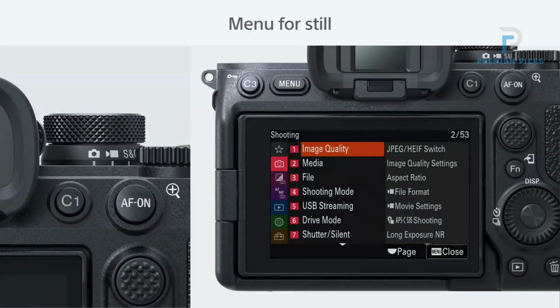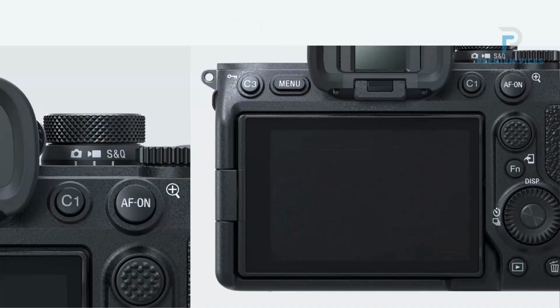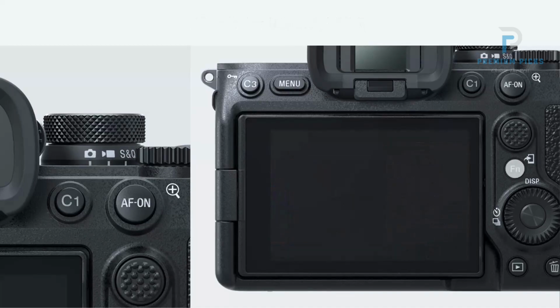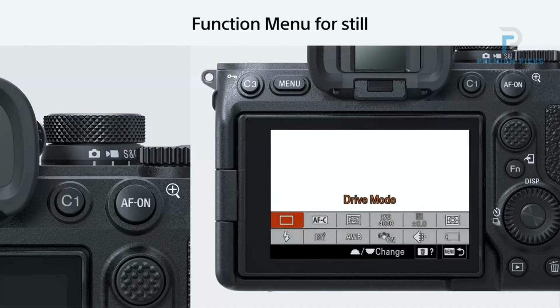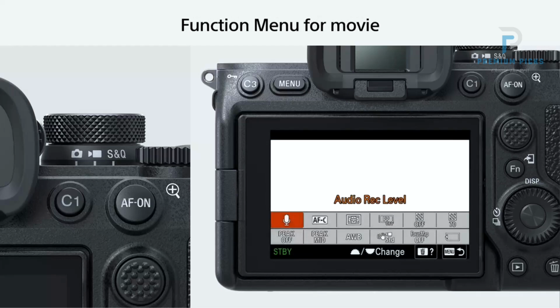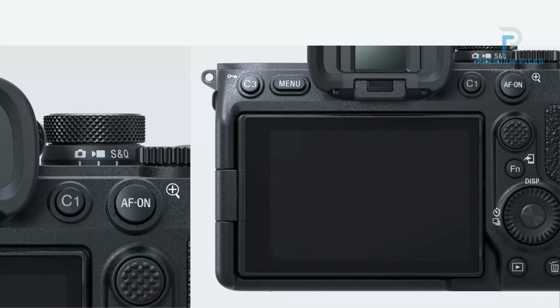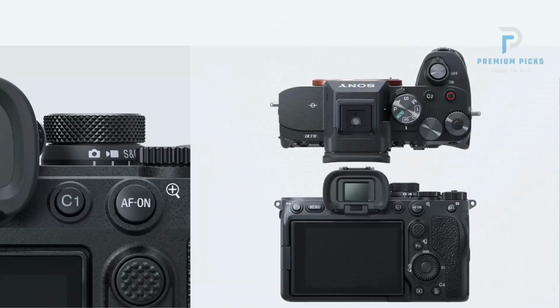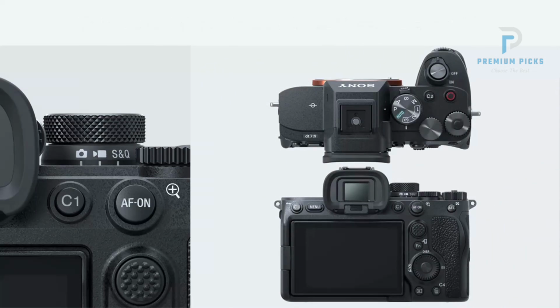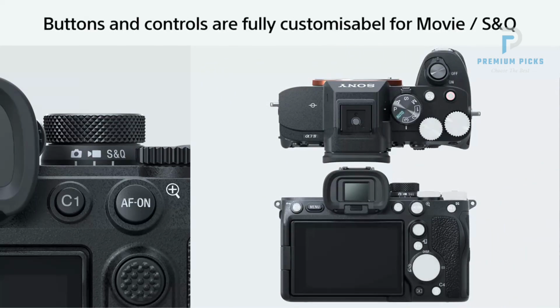Video creators will love its 7K oversampling for 4K 30p video, 10-bit 4:2:2 color, and S-Cinetone profile, which gives footage that cinematic look right out of the camera. With dual card slots, improved heat management, and a fully articulating LCD screen, the Alpha 7 IV is built for professionals who demand flexibility and reliability.